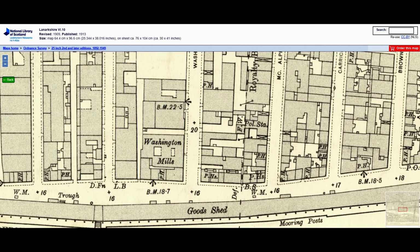Another range of buildings just behind me is apparently going to be demolished pretty soon, or at some stage in the near future. And of course, with so much industry, men would perhaps like a pint of beer after their work. And just in this bit of land, on the Broomielaw between Washington Street and McAlpine Street, there were two pubs on each corner. Not just one in each corner, two pubs in each corner. And sometimes when you look at maps of this area, there was a lot of public houses and a lot of industry.